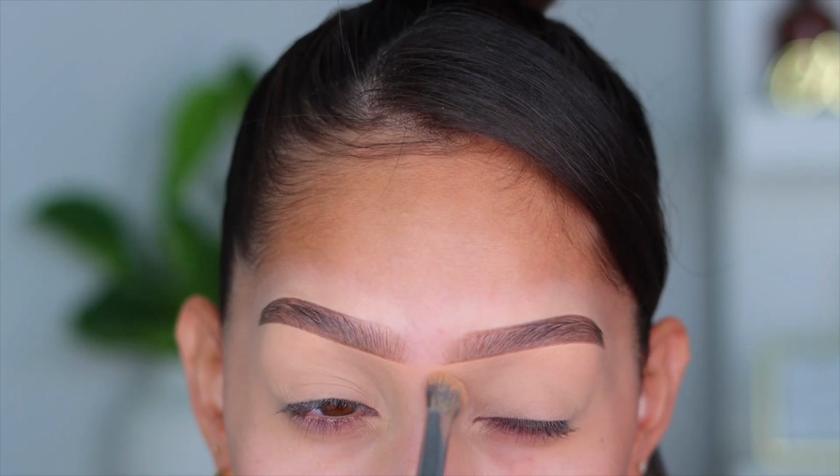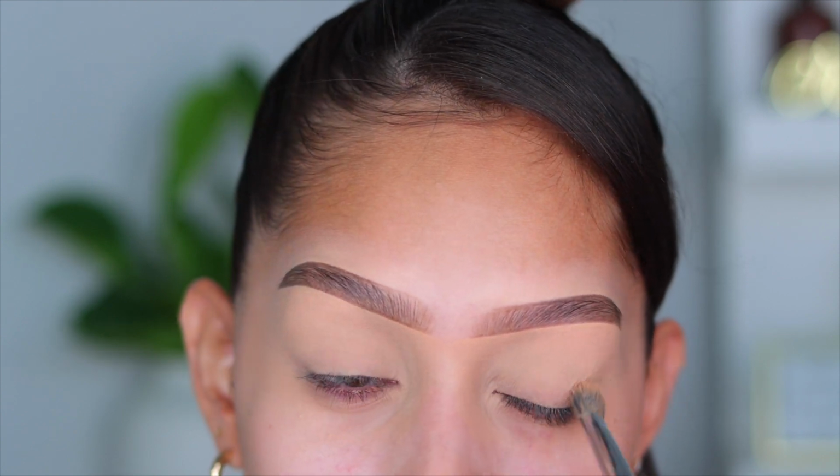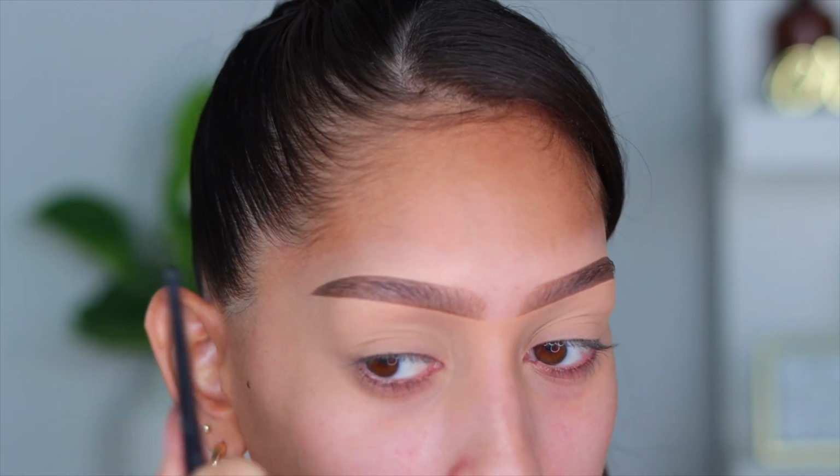I know this is so different from what I usually do. That's why I was so excited when you guys said yes, that you wanted to see a tutorial on this look. This is actually the look I was wearing in my Sephora haul. If you haven't seen that video, check it out. I'm going to put it right here or right here somewhere.